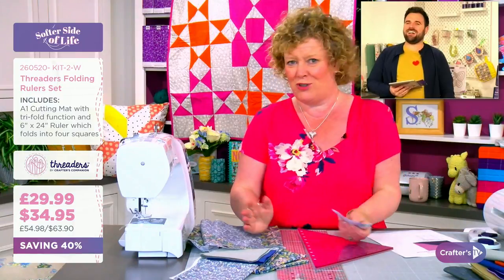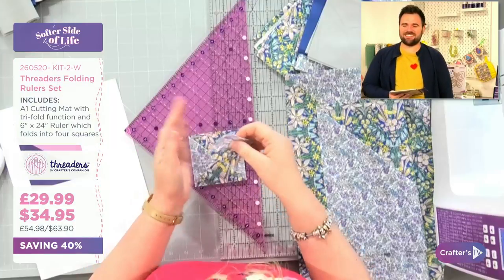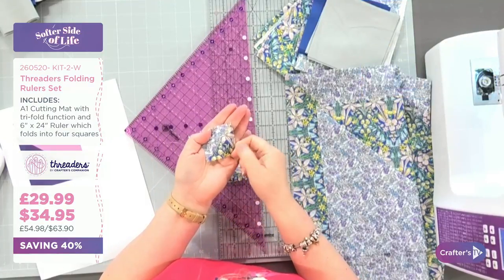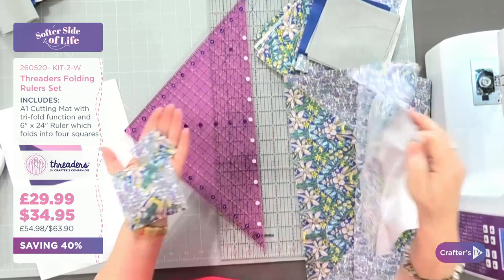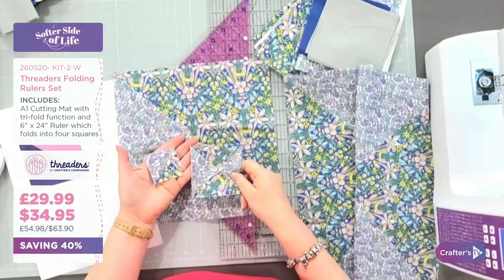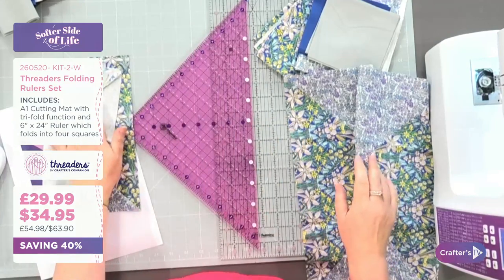I was a bit like Bond, I don't know why. Anyway, with this fabulous folding ruler, you can do tiny little half triangles and quarter triangles like this. So this is your 2-inch, 1-inch in fact, actually. And then you can go all the way up to your much bigger squares and every size in between. So that is why that particular ruler is so versatile.